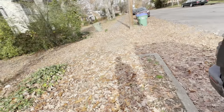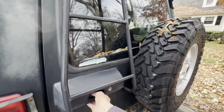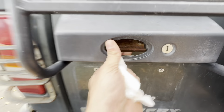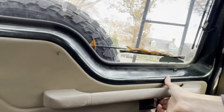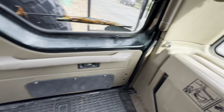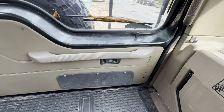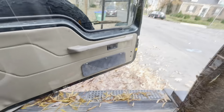Let's see if this tailgate works. The latch is a little tough. I wonder if it's actually locked or not. I'll see if I can actuate it from the inside. Nope, that's busted like they usually are. So rear tailgate inoperative. I think I should be able to fix that. Never mind, I got it.